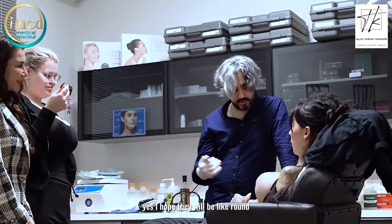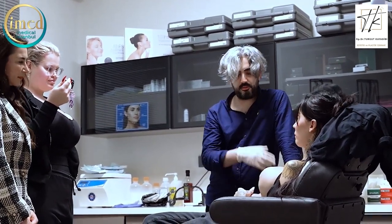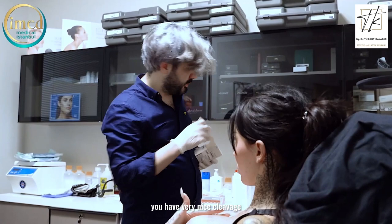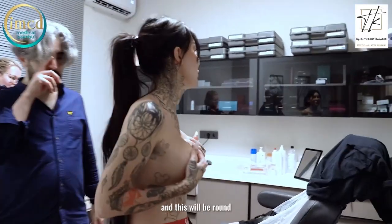I hope they will be round. They will be round. Now implants are a little bit higher. I pushed them up. Oh, but that's why it's hurting. Now you have very nice cleavage, very much fullness in the upper side. They will be going a little bit down, and this will be round.